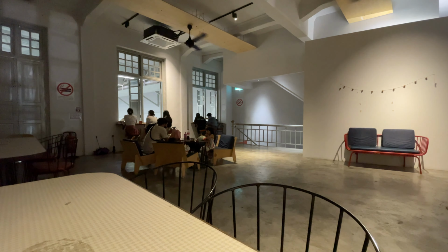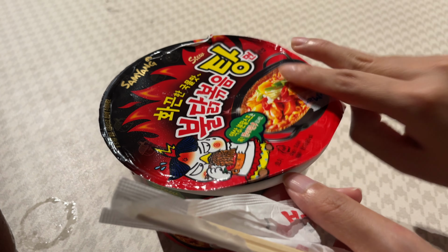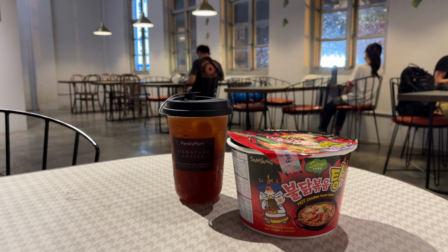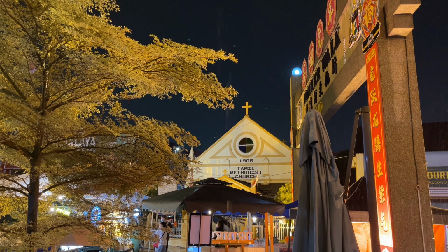So while we were here, we actually bought our dinner, which is an iced Americano and a cup noodle. I think the rain won't stop soon, it's getting heavier and heavier. I'm just going to stay here until the rain dies down later before we head back to the hotel. We will see you tomorrow. Bye-bye.